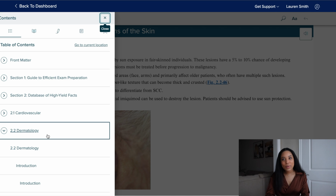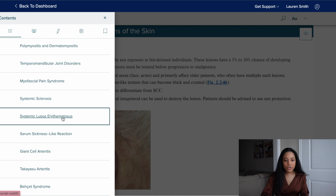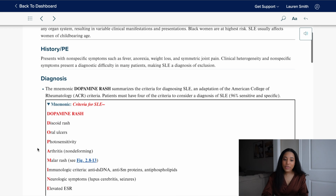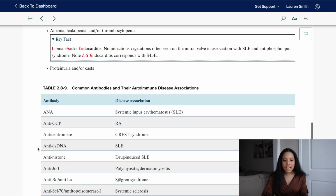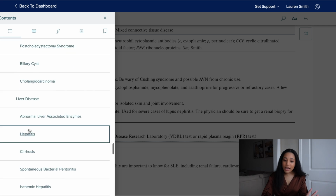So the clinical knowledge textbook assists you in strengthening your medical foundation. You can see here it's broken down by organ system and then disease, which is so helpful. Let's go to lupus, for example. You can see here that there's a definition and then things that you'll see during the history and the physical, and then some very helpful mnemonics of symptoms that can help you recall, and even some related labs and antibodies and treatments.